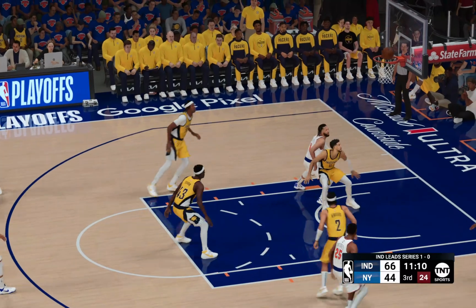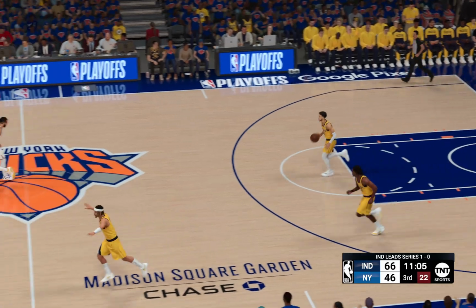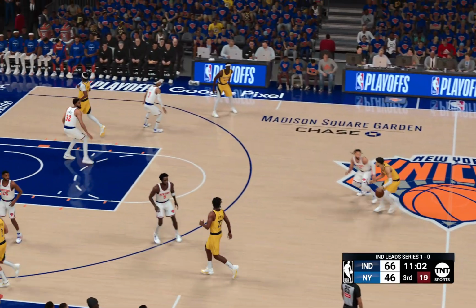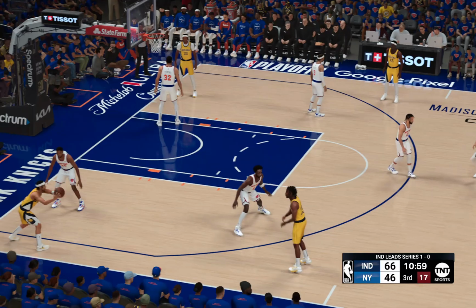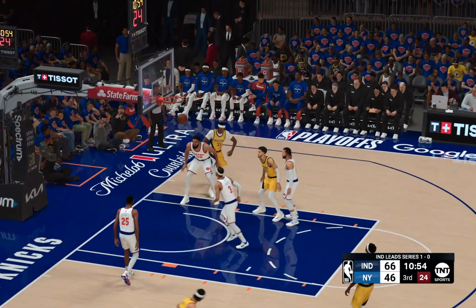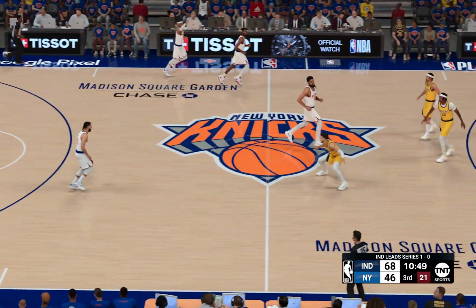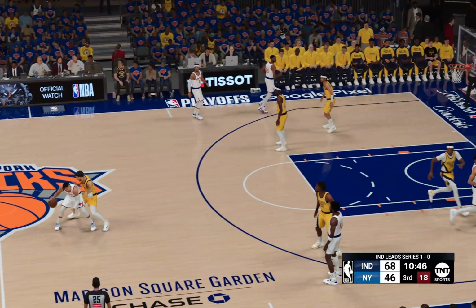Floats one up. From down in the low post, it goes. Brunson's got 15. You always hear about the toughness of Brunson. It really comes through when he's taking defenders on inside. Siakam, that's good. The assist totals, Kevin, just continue to grow. They're way ahead in that category.